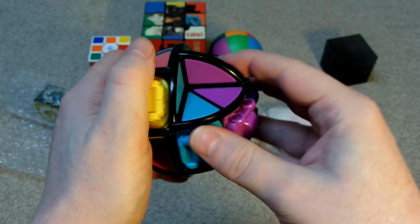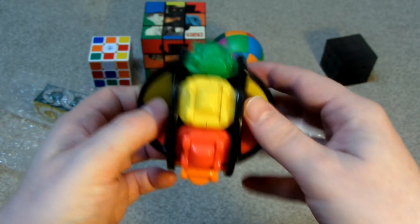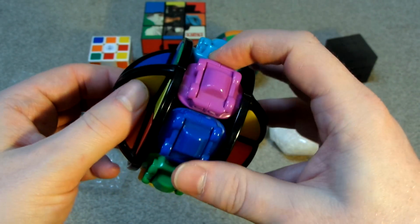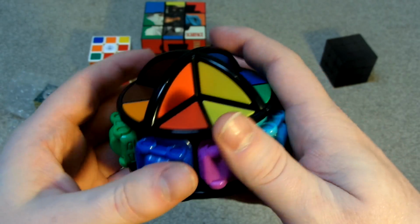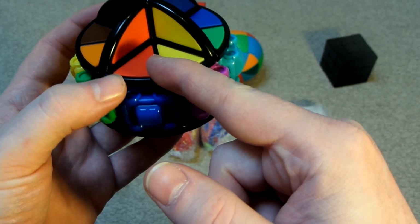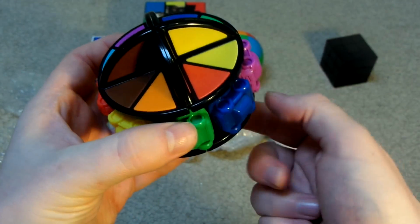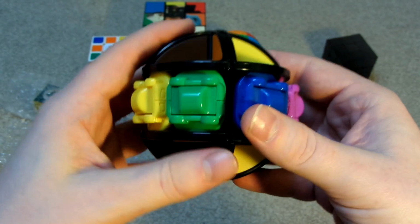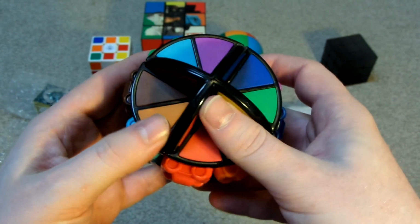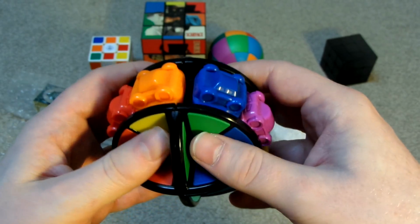Let's see. So you can turn it that way, like that. You can't turn these bits independently of each other. You can spin this bit though. So I guess you just spin this bit, and then I was going to try and turn it there, but you can't because there's no slice there. You've basically got a slice there going all the way around, and a slice there going all the way around. So let's scramble this. And the movement on this is fine. You just need to make sure that you've got things aligned.